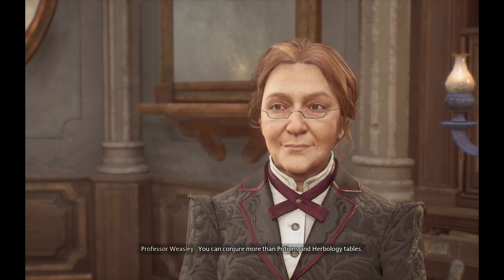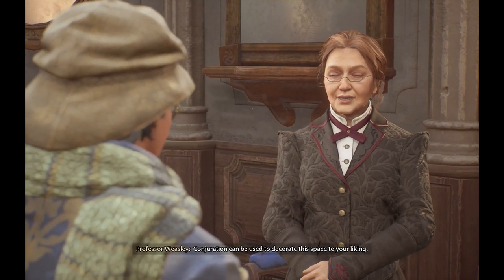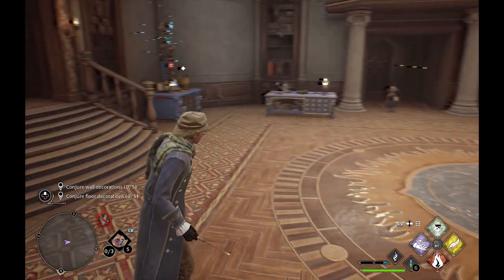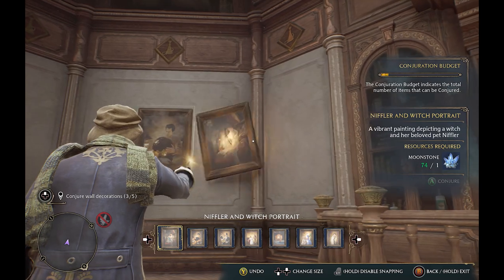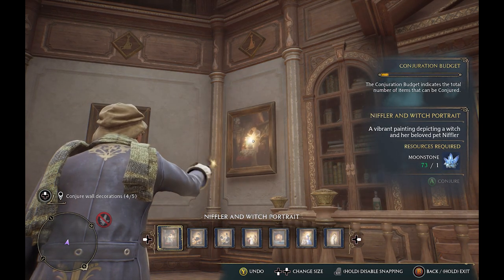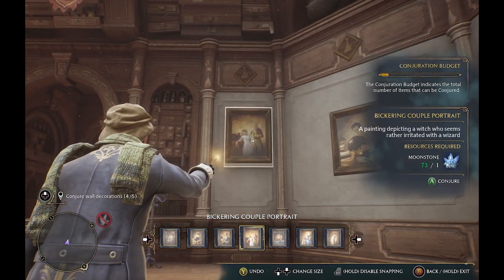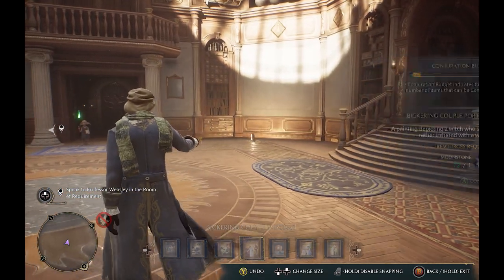You can conjure more than potions and herbology tables. Conjuration can be used to decorate this space to your liking. Why don't you try it on the walls and floor? Conjure wall decoration, conjure floor decoration. Good work. Shall we move on?